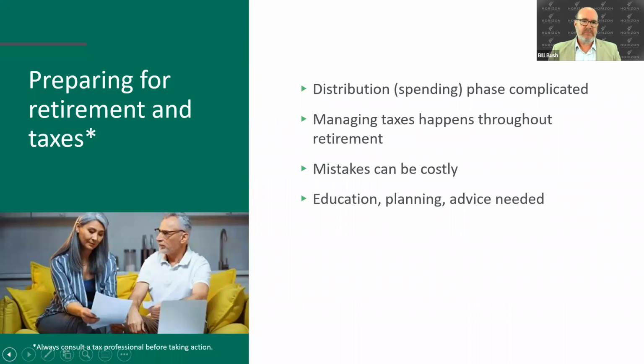So by logging on today and joining us, you're indicating that you're preparing to leave that accumulation phase, saving for retirement, and move on to the distribution phase, whether that's sooner or later. And you're going to have to spend those retirement assets at some point. We've seen the distribution phase can be complicated, more than just working and collecting a paycheck like it was in the accumulation phase. So managing your tax rate during those 4 retirement stages is certainly part of the challenge of retirement planning.